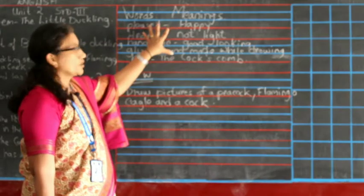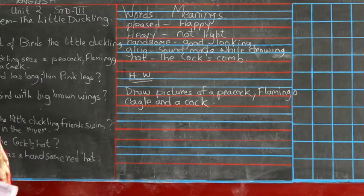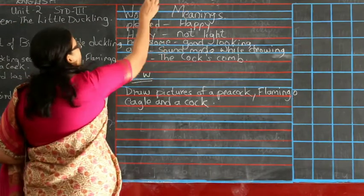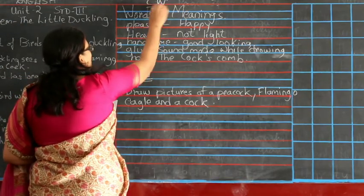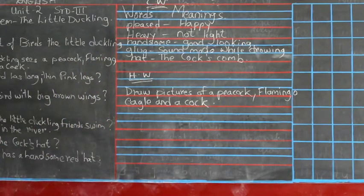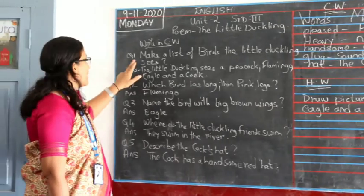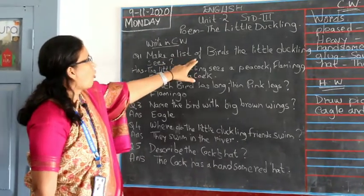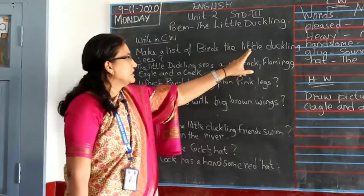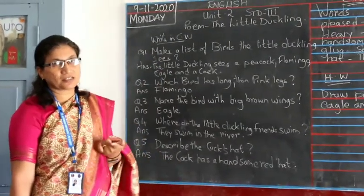So children, these words meaning you have to write in your classwork note. You have to put today's date, write these words meaning in your classwork note. And after that, you come down to the question answers of this lesson, which you have to write in your classwork note. So the first question over here is, make a list of the birds the little duckling sees.